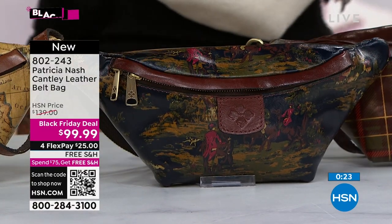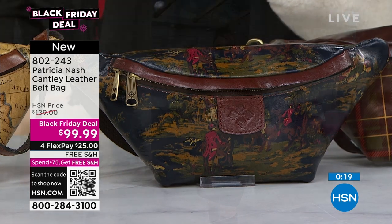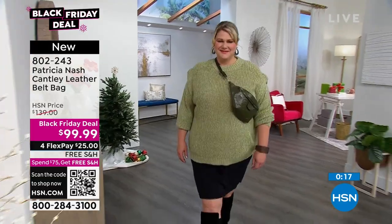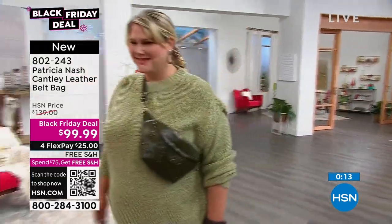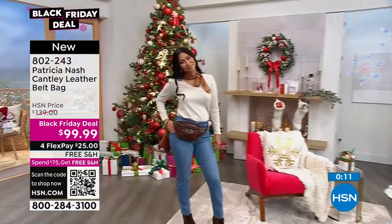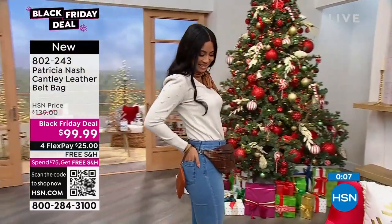This is very popular. I don't want you to miss this moment. We love belt bags, we love crossbodies, but I also love when you can get something under $100 and you're getting that genuine leather. The craftsmanship that Patricia puts into her items really is impeccable.